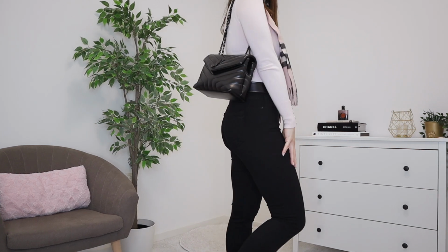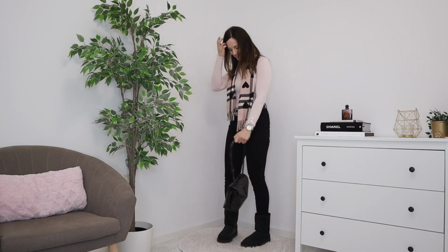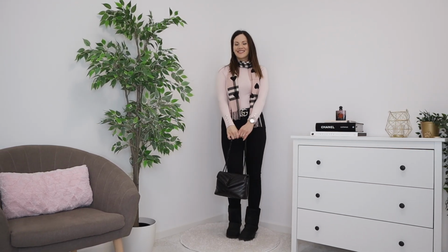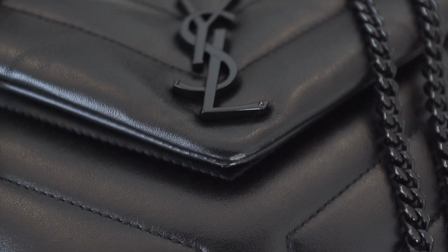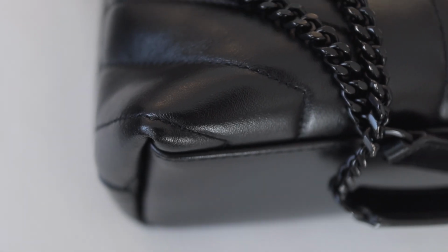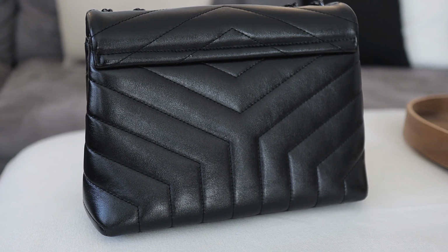And in the summer, I actually put it in storage because it just looks a little bit too heavy with my summer pieces. And because this is probably my most worn bag out of all, you can clearly see the wear and tear on it. Specifically, the leather on the corner is getting a little bit damaged or scuffed, and I'm not sure if it's because I wore it so much or because it's not durable enough.